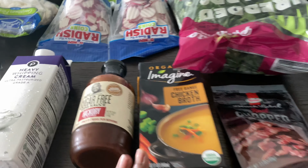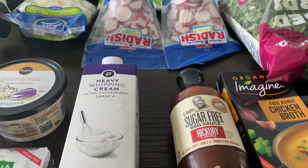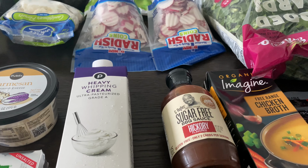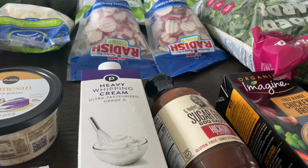So I also picked up a thing of the G Hughes Smokehouse Sugar-Free Barbecue Sauce. I don't know what I'm gonna do with this, but I've been wanting to pick some up just so I can have some barbecue sauce on hand, maybe do some barbecue chicken in the oven. I'll let you all know how this tastes. I think I've read good reviews on it.